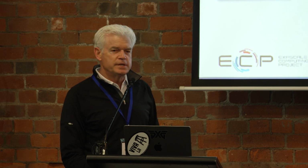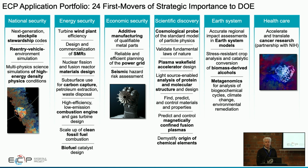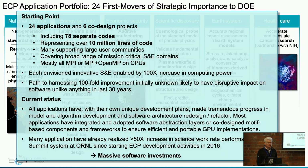Here you see what I'll call the challenge problem. You don't know what the app is per se or the community, but these are the problems they're tackling. Because we're a project, we have metrics, and again, be careful what you measure because you'll improve what you measure, but most of our metrics are really around showing you can address a particular problem. Some applications, as I'll mention, also have performance metrics.